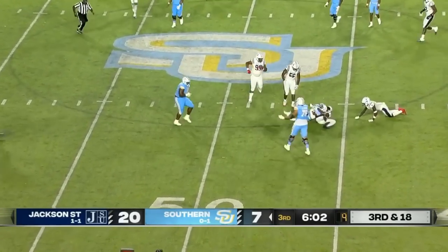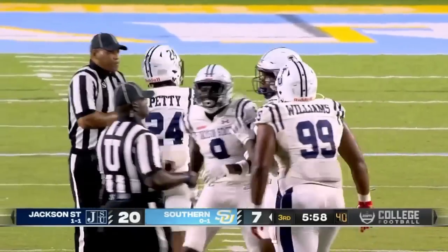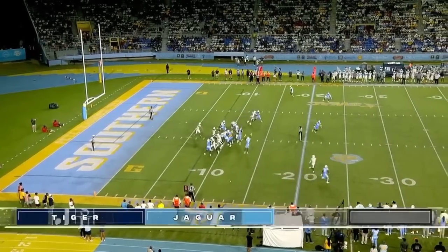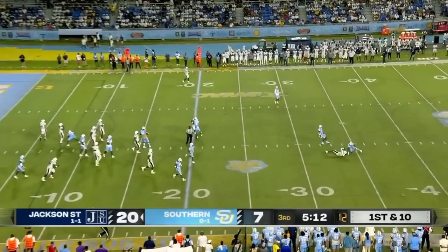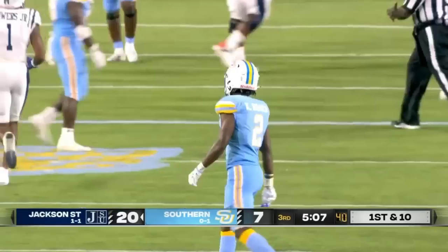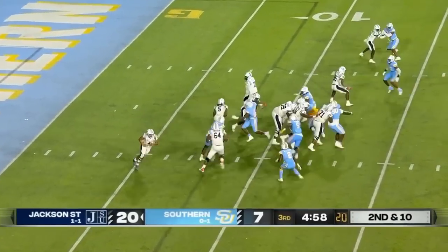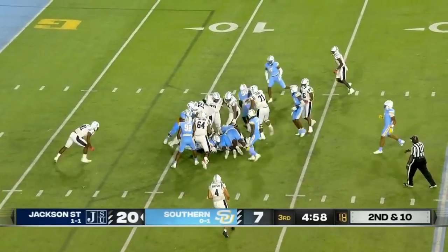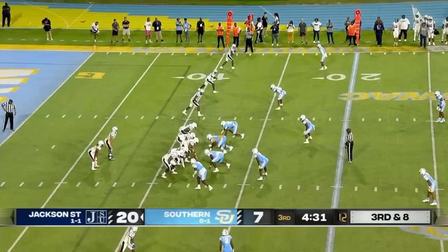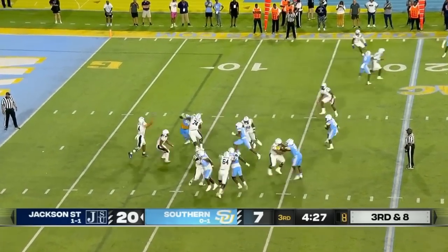They bring the house and nowhere to go as B.J. Washington has been Southern Law. Avery Johnson, the former NBA coach and player. A great list though, Branford, Marcellus, a good list. It's a strong list. Talking to Tony Clayton, who just reminded me, he says he's a big alumnus and donor and giver to the university. The best tailgating school in HBCU football, period.